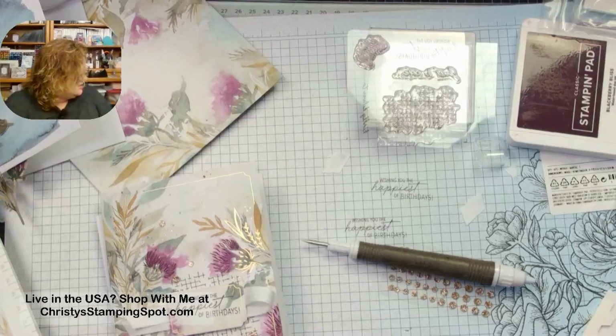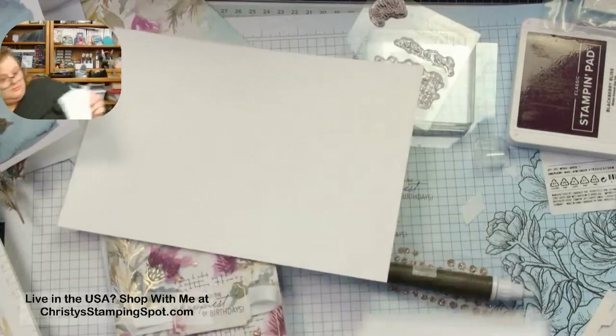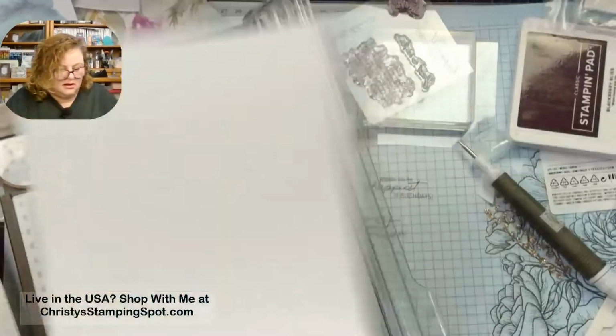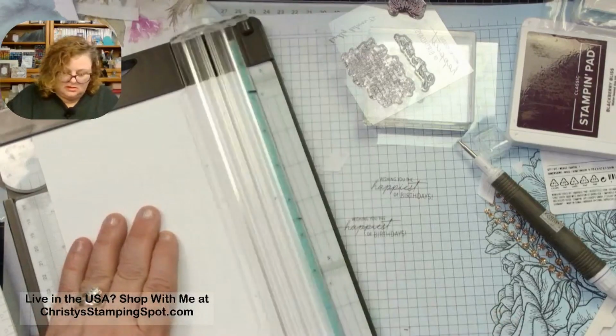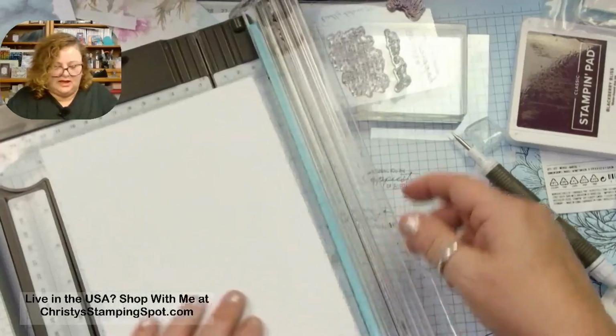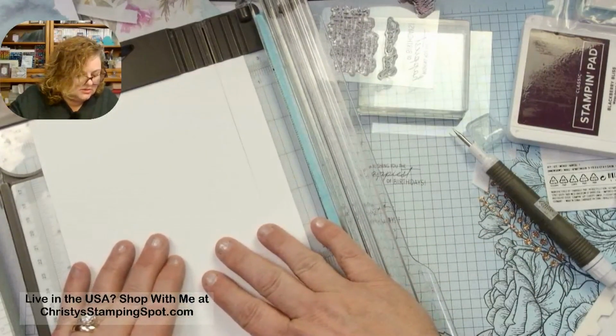When I usually cut out my inside pieces, I actually have some. Let me get a piece and cut it out. I use the basic white, and I cut mine at 5 1/8, so I can get 4 inside sheets from every piece of 8.5 by 11. Oh no, I did not get this cut all the way. It's 5 1/8.